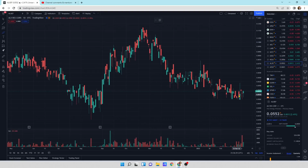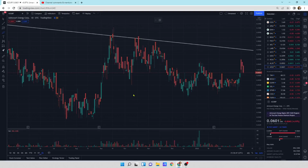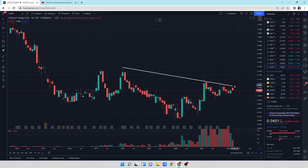ALXEF is a pullback. This is a little exploration company. Still looks good down here. I'd be looking at it down there. And then Azincourt Uranium, on a long-term perspective, we're trying to break out of this. Actually, this looks really good for a big long-term break of this line here and a big move higher.